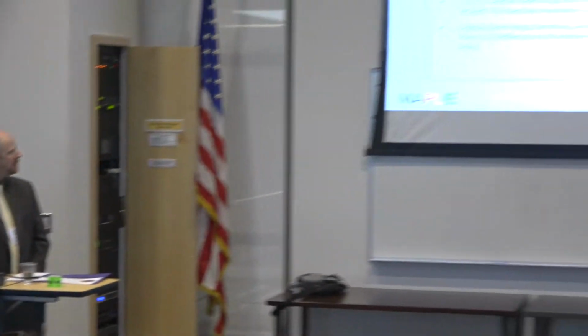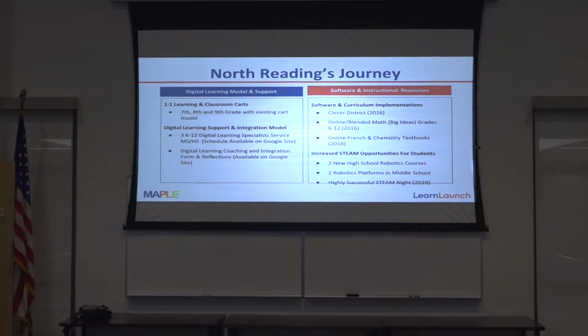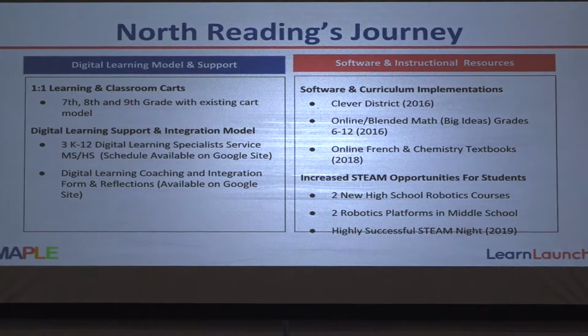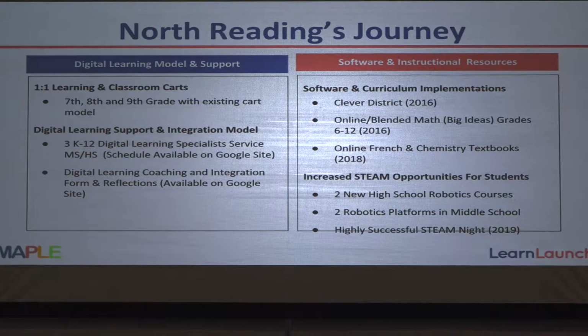So these 2 slides essentially break down our digital learning model and support, and our software and instructional resources that we've done over the last probably 4 years. One-to-one learning in classroom CART. So you will see one-to-one learning in 7th, 8th, and 9th grade classrooms, but we also have existing CART model, 6th grade, and also 10th, 11th, 12th. So you will see user devices pretty robustly in classrooms even beyond the one-to-one model, as teachers have the choice to include them in their instruction.